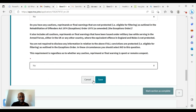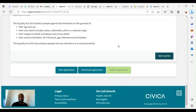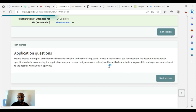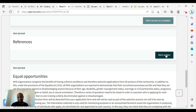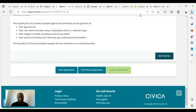So guys, I cannot continue because of time. I want to show you other things you need to do. So that's how you submit and you continue. Are you seeing it? Mark section as complete. You mark as complete. You go to the next one, start section, application questions. Fill everything. You do this part, you do this part.